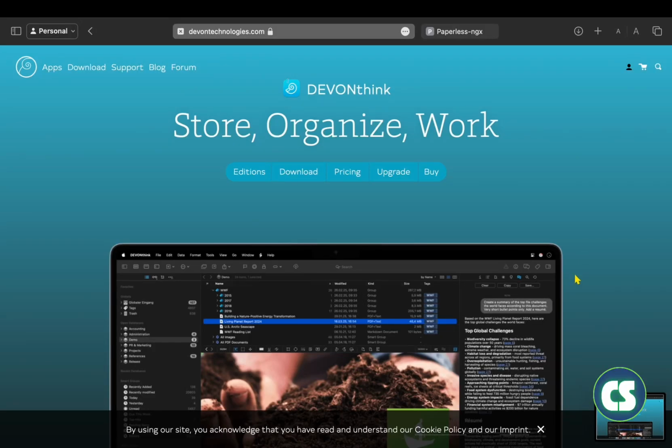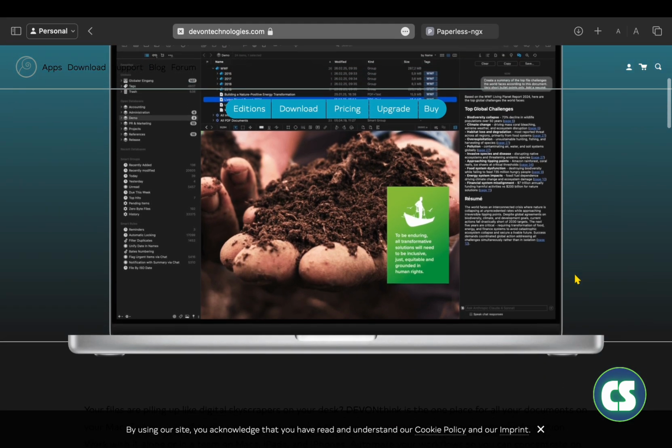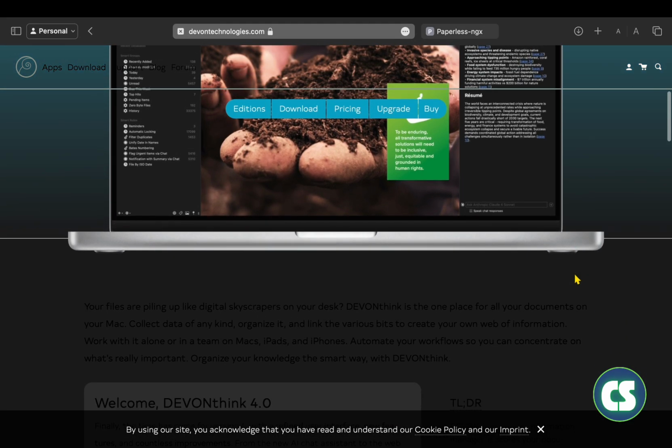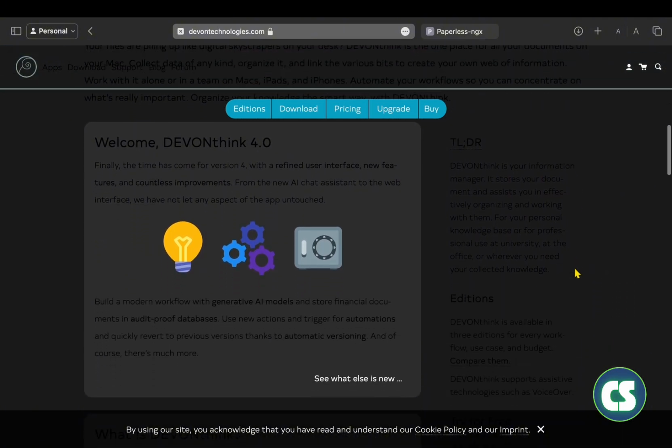Today we are comparing two tools that help you manage and organize your documents, Devonthink and Paperless NGX. Let's see which one is better and which one fits your needs in 2025.